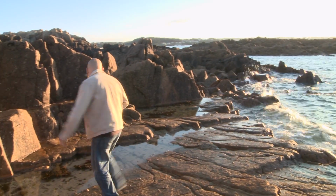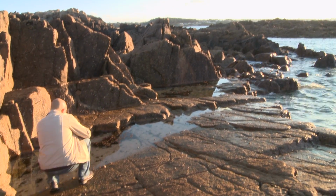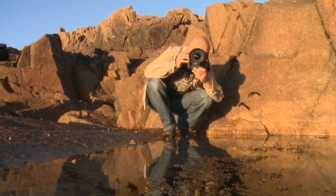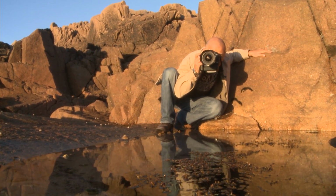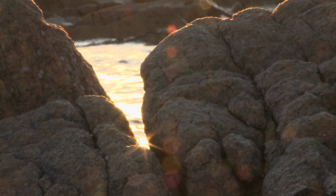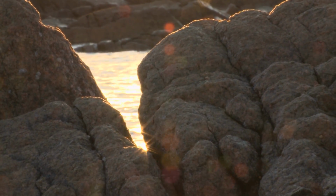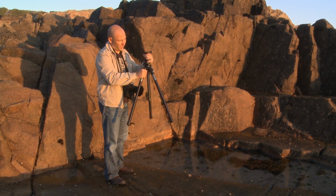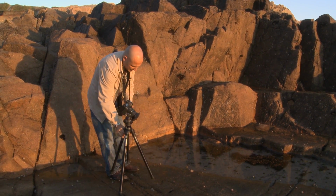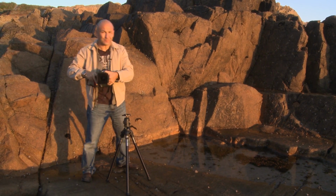Trying to find an angle that will make a good shot. Okay, I've got one shot in mind here which I want to get before the sun actually sets completely. I'm just going to put the camera down.